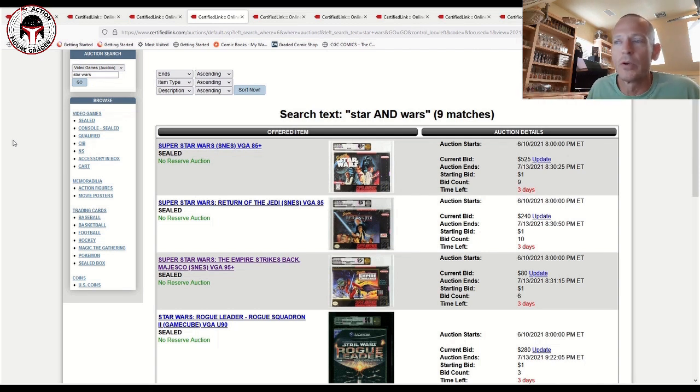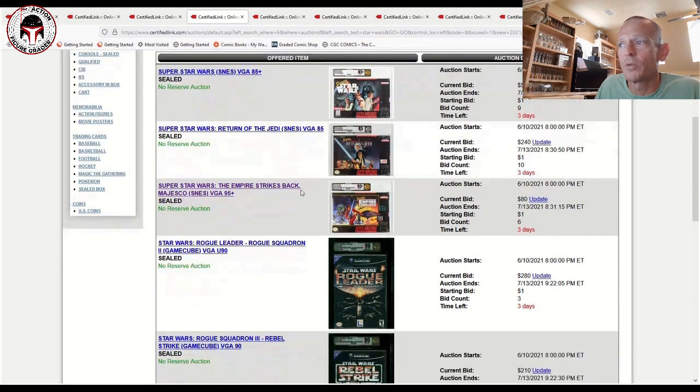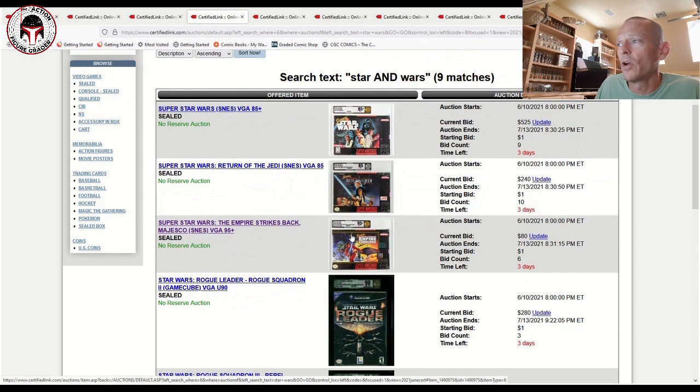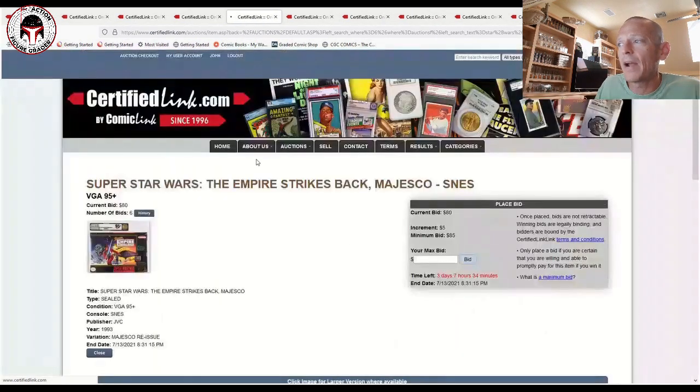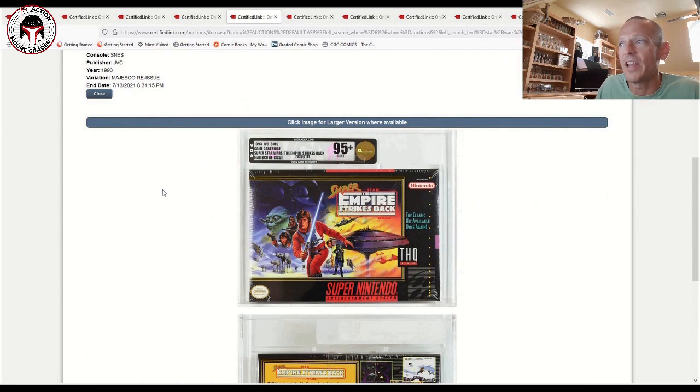And the Star Wars items are actually some of the least expensive. They don't really have any original Nintendo Star Wars games or Atari games, which tend to command a little bit more money. But they do have some really nice ones in here. There's a couple of Super Nintendo games in here. They've got Super Star Wars, Super Return of the Jedi, and Super Empire Strikes Back. All of those are at auction. The Empire Strikes Back one is really attractive. That one is a 95 plus mint by VGA.